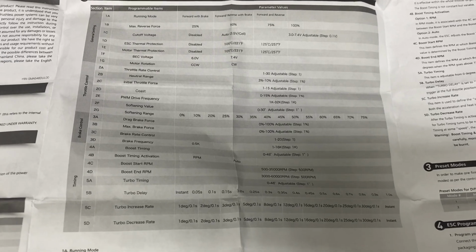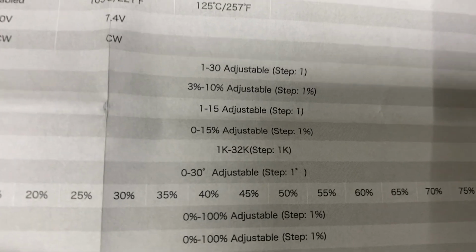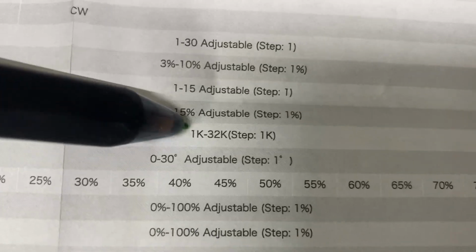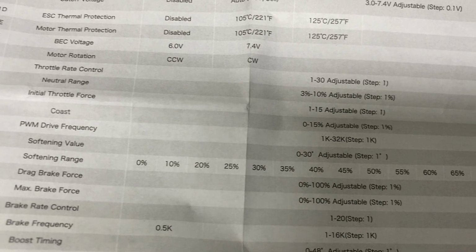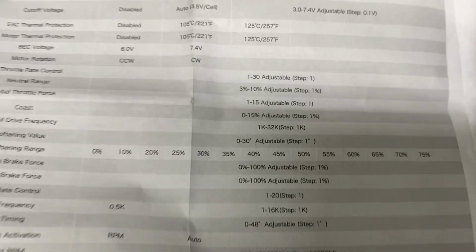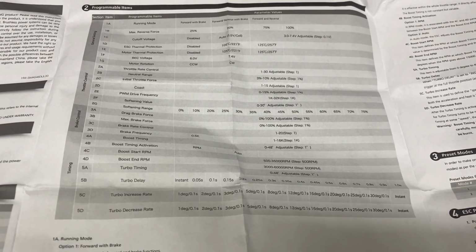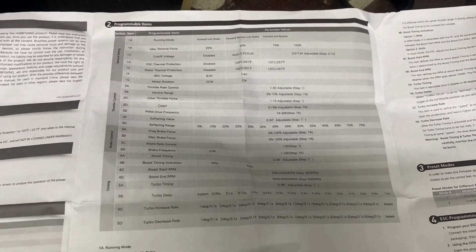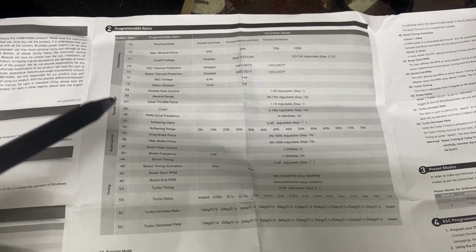And I just want to show y'all this right there, because this was a big thing from the XD10. Look at that frequency right there. In 1K increments, pulse width modulation drive frequency in 1,000 increments. It's insane, the settings on this thing. And this is what happens when you get brand new stuff that comes out. The old tech becomes older and older, exponentially older as the new things come out.